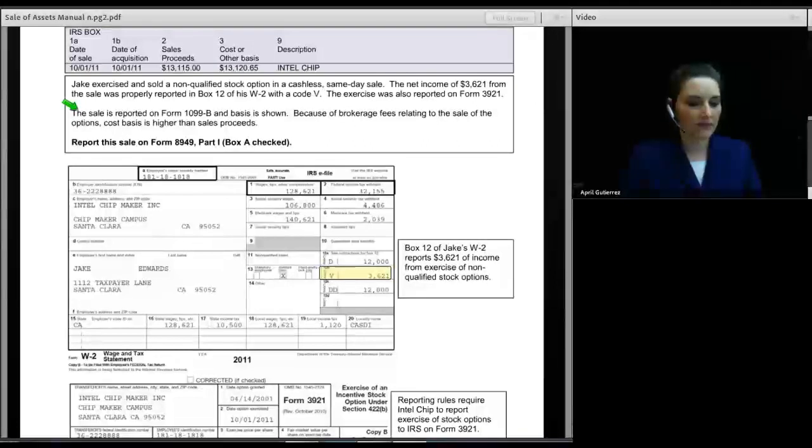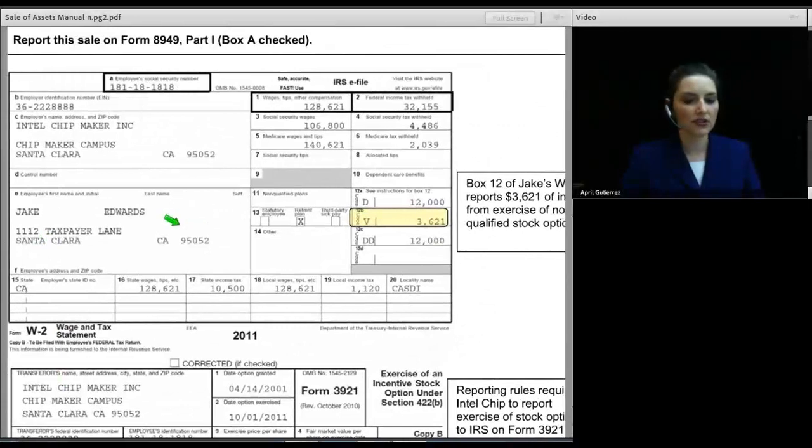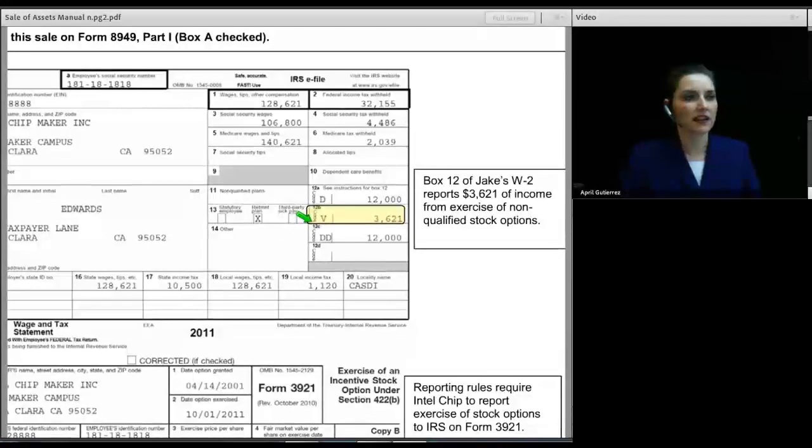So let's take a look at a couple of the documents I've inserted in the manual for you. One of them is Jake Edwards' W-2. You can see he's got wages on box 1 of $128,621. Down here on line 12B, there's a code V. Code V on a W-2 means that there was an exercise of non-qualified stock options and that the difference between what that employee had to pay for those options and the fair market value of those options on the date of the exercise has to be grossed up into their wages and included on their payroll.